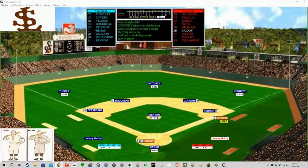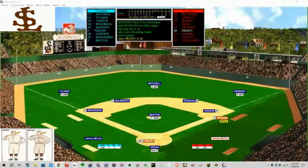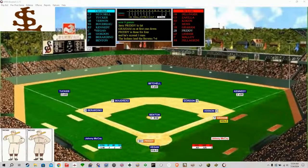Pretty the hit. Graham on at first. 1 down. Pretty is 3 for 4, and he scored 3 runs. The Indians lead the Browns 7-6. Pretty grips his right shoulder. Benton shakes out his right arm. Kicks the rubber. Pretty takes his place in the box. Taps the plate. Leans in.